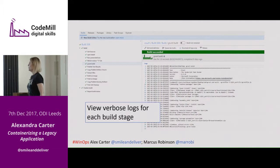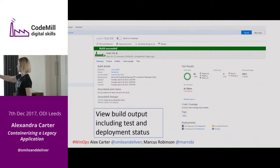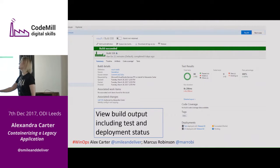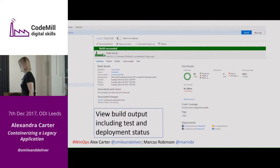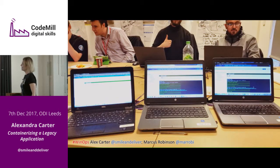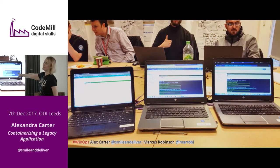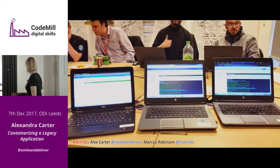So eventually we got it to build, and as you can see, we were able to just drill into exactly what happened and see. They were dummy tests, really, but we could see whether the tests passed or not, even though we'd chosen to skip them. And just the joy of seeing all our components with a green build, having never built them in VSTS before, was really awesome.